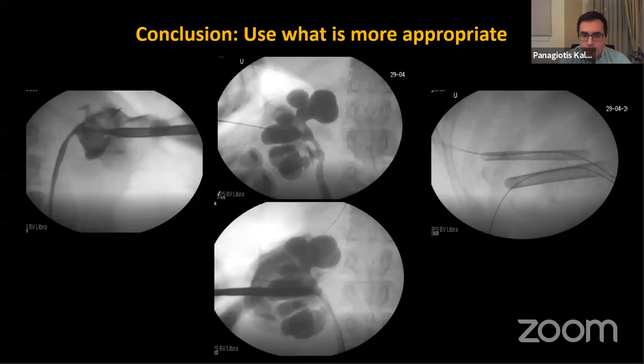If I have a narrow system, I respect the anatomy. I go with mini and I do a nice procedure, and at the same time I respect more the anatomy that I see. If I have multiple stones, I have to do multiple accesses. I do a standard where I feel that there's a lot of stone burden, and I do mini to reduce the trauma, if possible, in another point of the kidney.